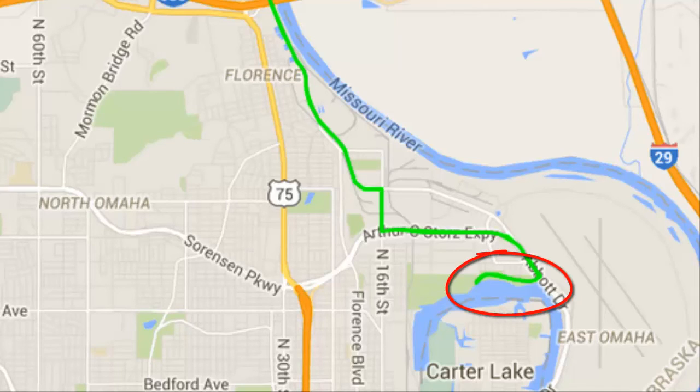And I do have it sped up a little bit. So we're hitting this first intersection here, where we take a left onto Abbott Drive.